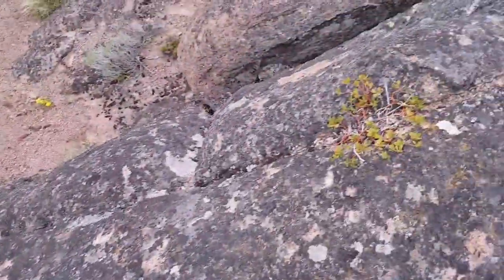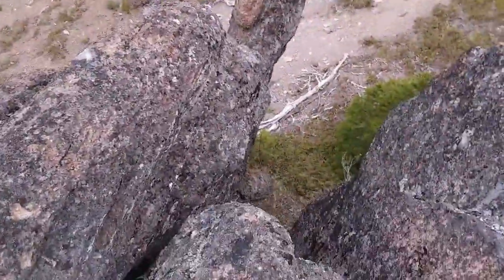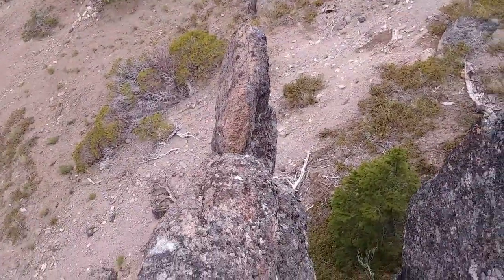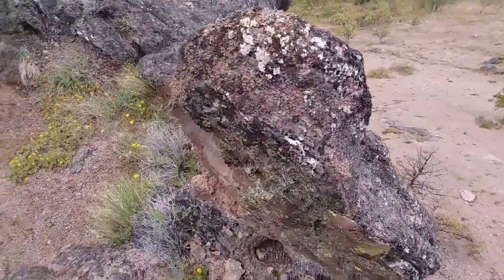Whoa, totally lost my balance there. That was almost a fall. Woo, that was a little sketchy. Look at the knife blade of rock. That's so cool. And another one here. Look at that thing. Be careful if you're going to come out here.